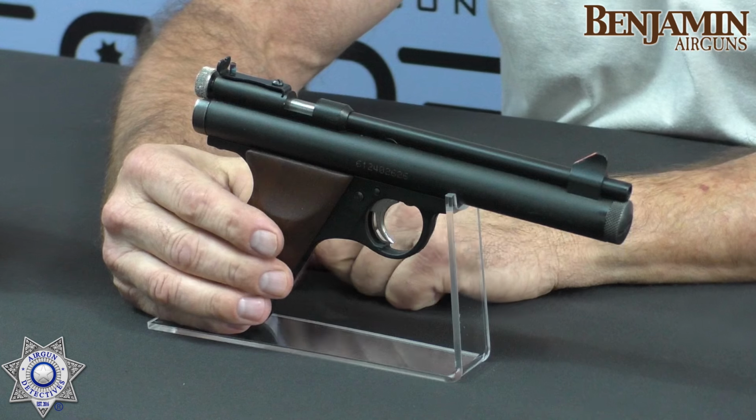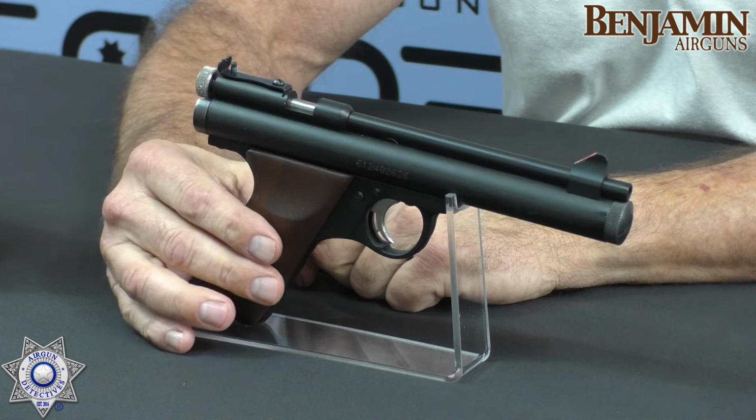All right, let's get back to the subject at hand. Again, I said our rare and unusual series, this is going to be our Benjamin EB22. It's a pretty, pretty cool little pistol. It's a CO2 pistol. It's powered by one 12-gram CO2. And real quick, I'm going to show you. The CO2 goes underneath here in this chamber right here.